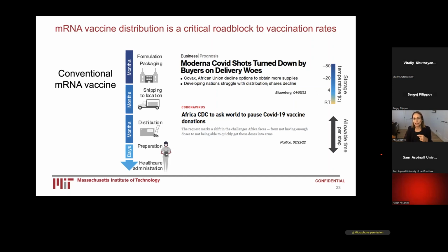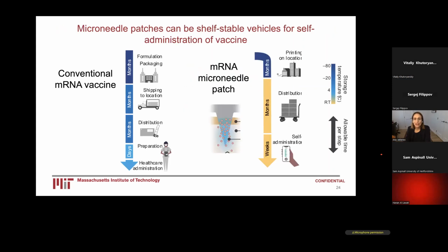In order to really try to mitigate this, we wanted to think of ways that we could decentralize the manufacturing of these vaccines, and also maybe have them in a format that allows for less need of infrastructure, healthcare infrastructure, and healthcare administration. And so one way is this idea of the microneedle patch.